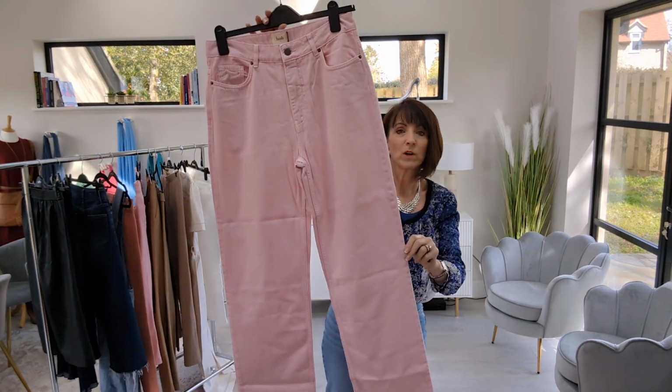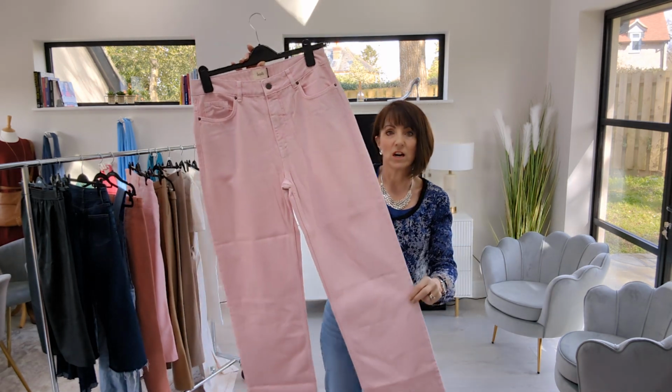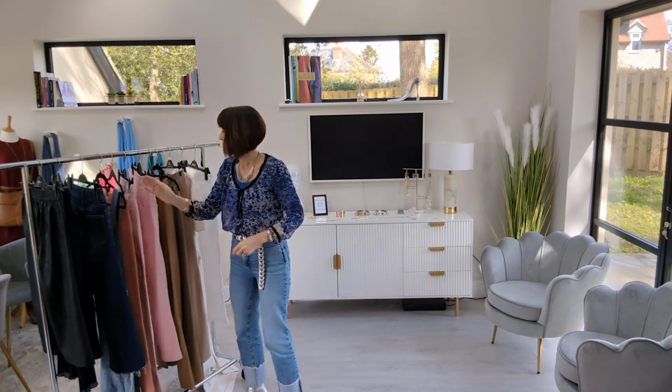These are slightly wide-legged as well, but they're long and all the way to the floor, and those ones are from Hush. So again, you might like to think about doing a different colour denim this year rather than always going for your traditional blues.